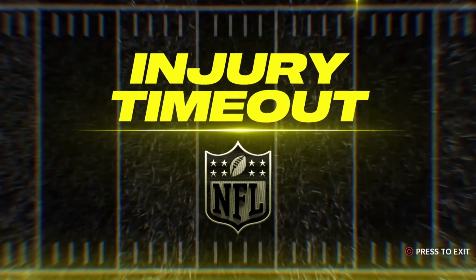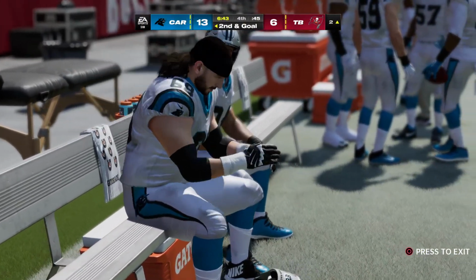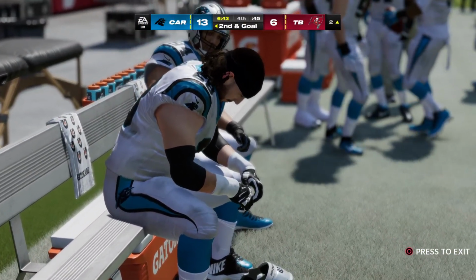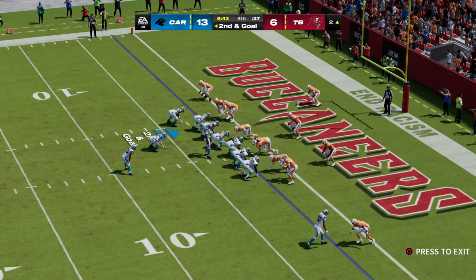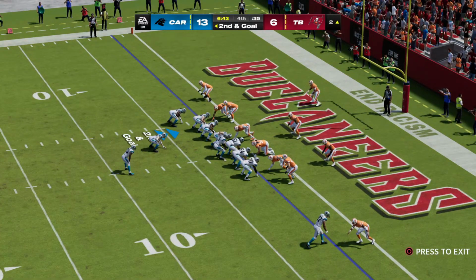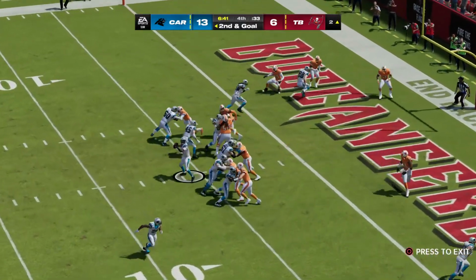And Andrew Norwell is going to be helped off. Now the Panthers are already missing a couple of guys on this offensive line. 2nd and goal from the 2-yard line. Can the Bucs come up with another goal line stand?